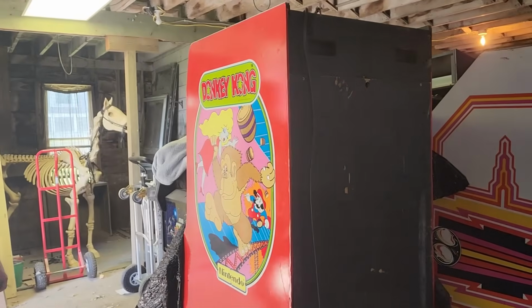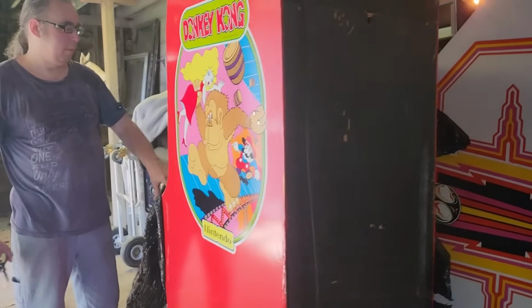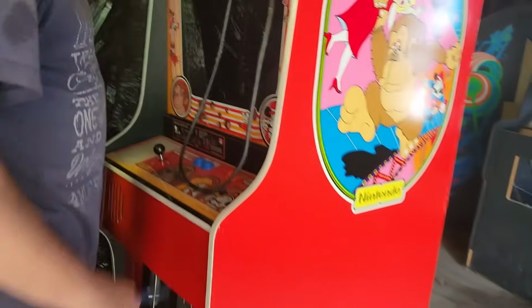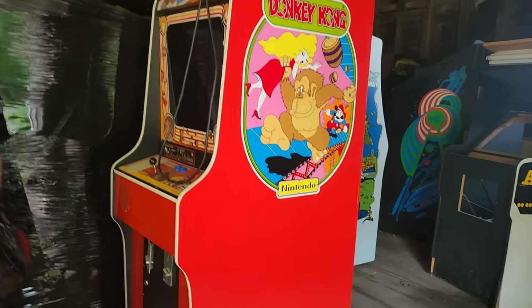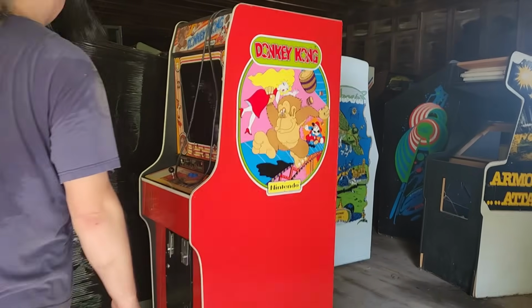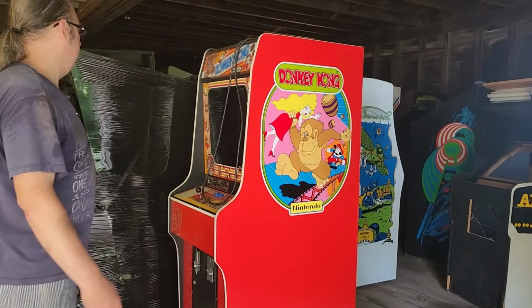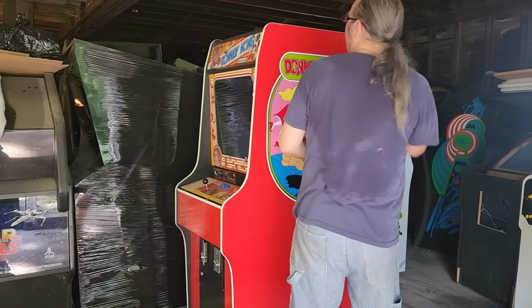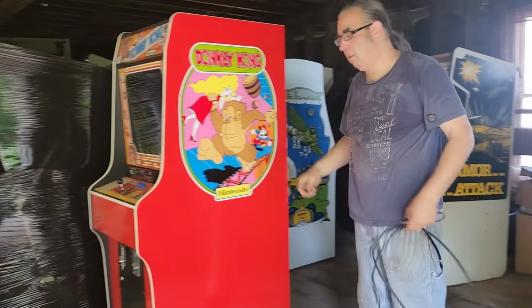Ta-da! The pretty red Donkey Kong. Look at that. You just put the bolts on there. Control panel. This thing has been wrapped up for about 6 years. Looks like it just came off the factory floor. This is one of the games that I actually had already fully restored. Got a little dirty there, but for the most part, ta-da!